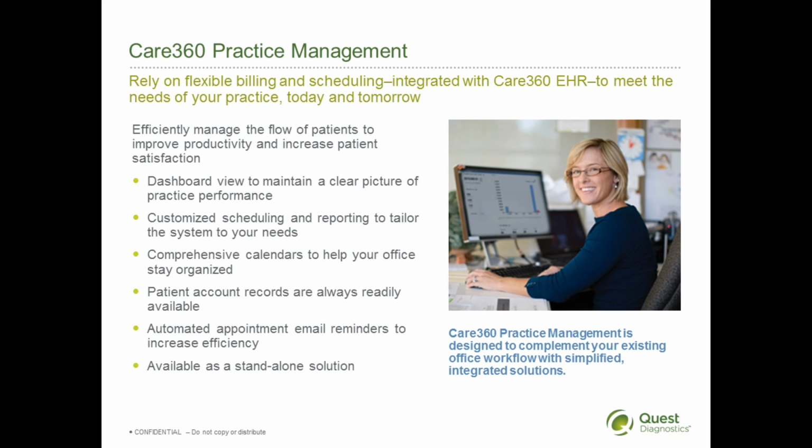We also have a practice management solution, and this allows you to efficiently manage the flow of patients and help productivity. Our solution does include a dashboard, which provides a view to maintain a clear picture of your practice's performance. Comprehensive calendars are included to help an office stay organized, and information is automated through the appointment scheduler and email reminders as well.